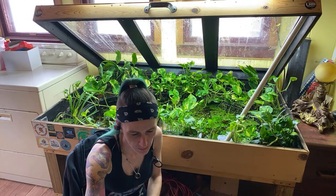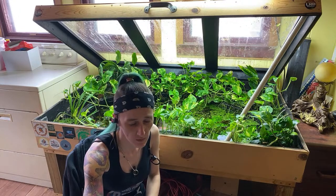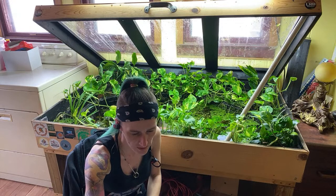Reels Tank's got a puffer that moves from tank to tank and loves snails. There you go. You can get a traveling puffer and just travel them around to your fish tanks and get rid of all your pest snails. That'll work.